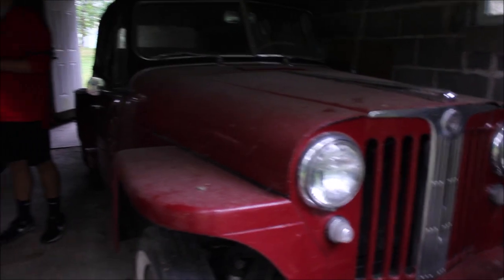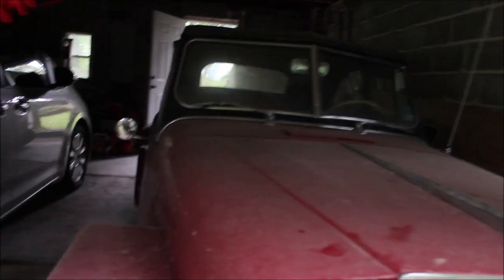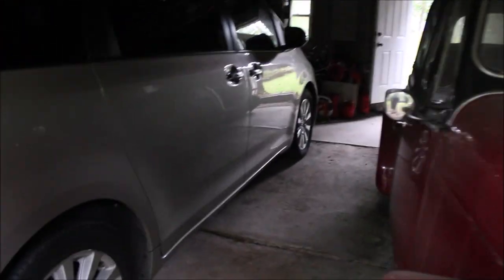Red interior. Interesting fact about the Willys is that if anybody noticed this propeller, it would sit on the hood right there and spin. I honestly think the minivan's more of a sight than the Willys is, though. The minivan, bro. Oh, it's locked. We can't show off the minivan. It's the upgraded Sienna with the reclining seats, and it's big. It's got the all wheel drive? I think it does.